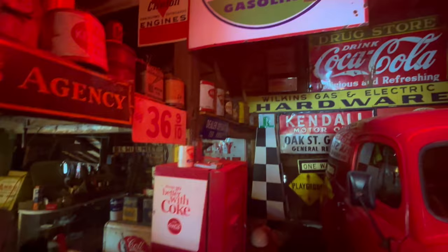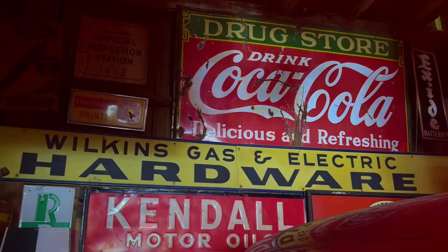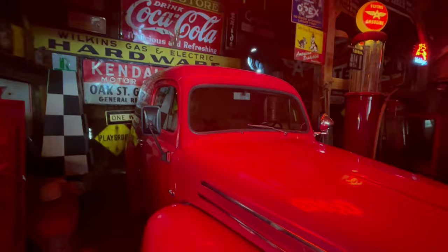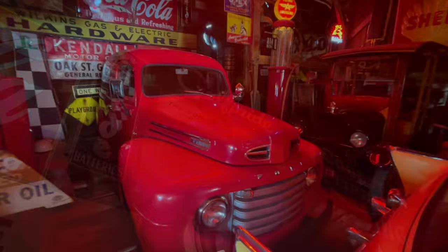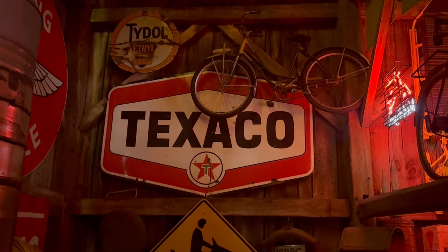Wow, more cans. More vintage wall art. We're gonna pan right back out here of another F1 Ford. Not sure what year this is. Like a 40s. Way in the back of the barn there. We're just still picking through every little alcove here. Really a lot here to see.